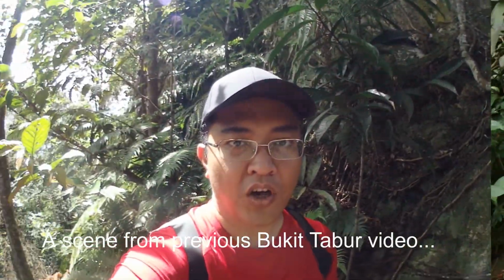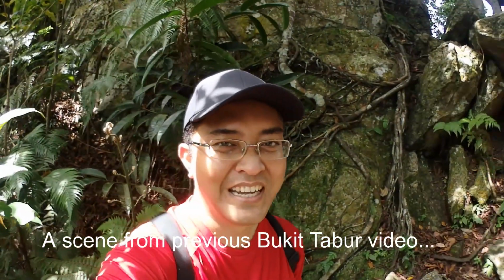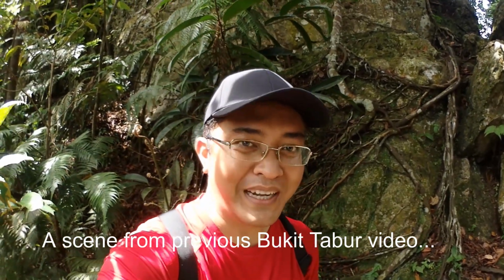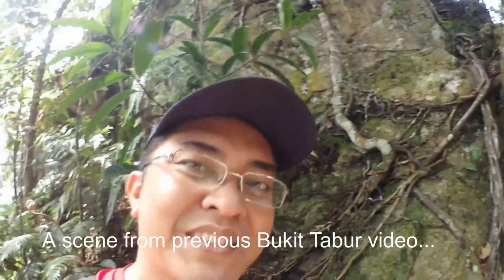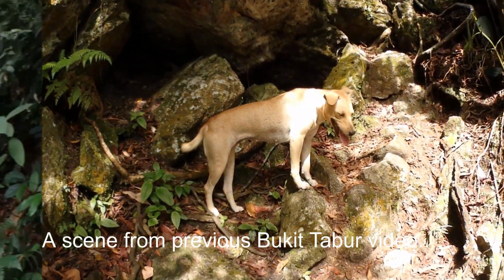Same as at Bukit Tabor, we have a dog following us. The dog, Pogo, is what we named him. Okay, so the dog's name is either Pogo or Jabat, but here it is following us again. Pokemon Go, Pogo. From the start of the trail. So this is a husky, I think.